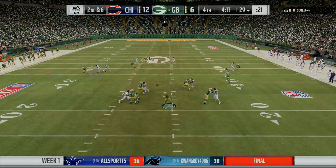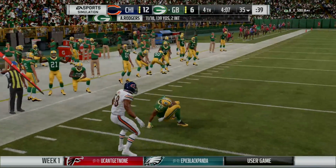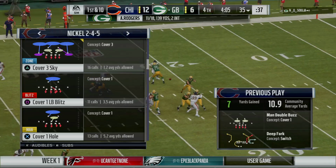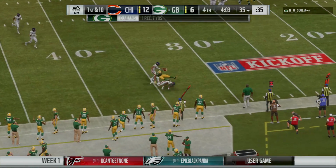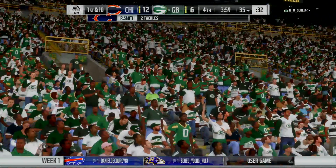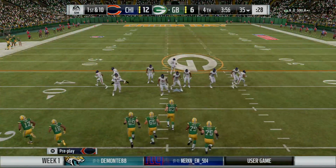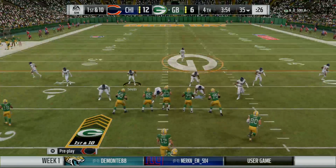To throw is Rodgers. Looking to throw on second down. The left side throw complete to Adams. First catch of the new season for him, and he picks up the first. Clock running, under 4 to play now as they come up on 1st and 10.